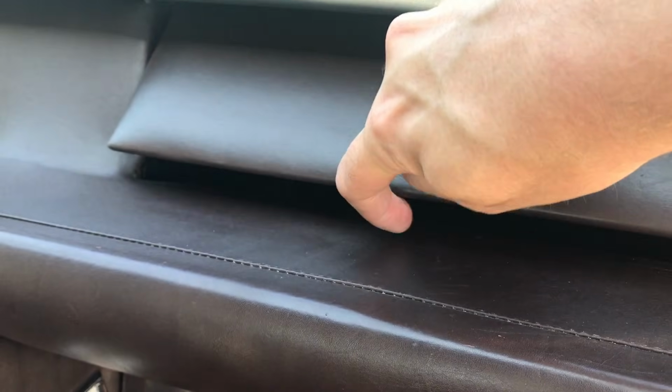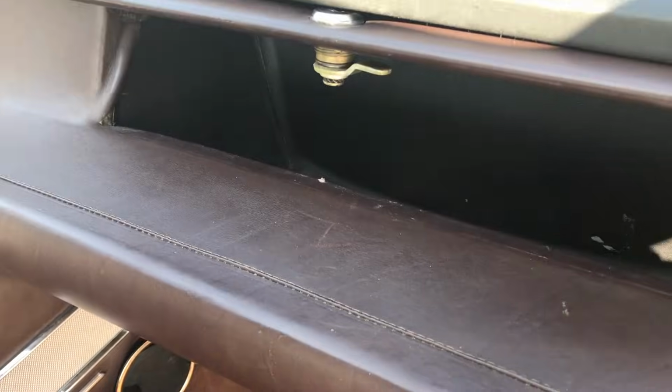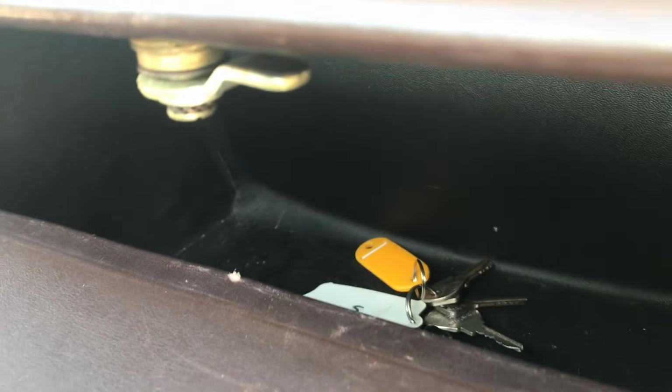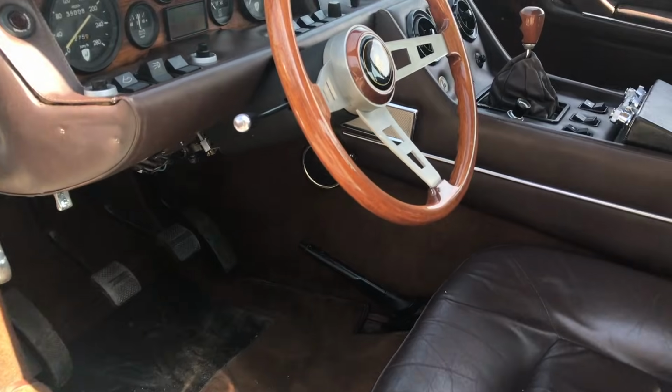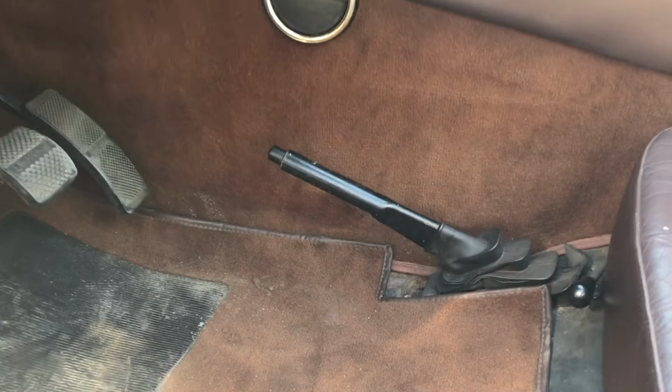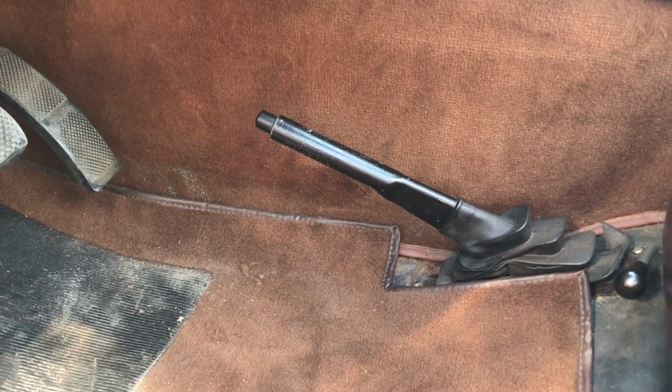Open it right up and you'll find that the glove box is actually twice as deep as the little glove box door would suggest. And then you'll find a couple of weird quirks in the driver's footwell, one of which is the parking brake. I always find it interesting when the parking brake shares space with the driver's footwell. It never makes for a comfortable experience, but it's not so bad in this car.